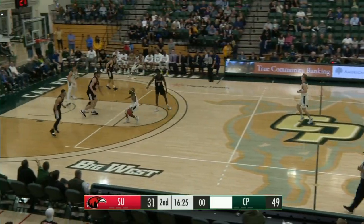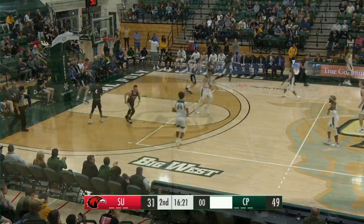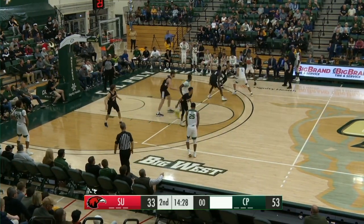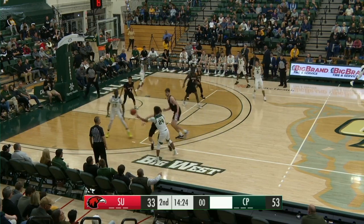Keith Smith to the forecourt for the Mustangs, dribbles to the left elbow, lets it fly, and knocks down the mid-range jumper. And bring it up the left side of the floor for the Mustangs, who lead by 20, trying to really pull away for good for the next few minutes.